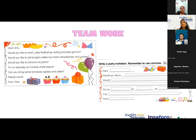Very good. The only observation that we didn't actually fix was this one, desserts. Okay, that's the only one. The other parts are correct. Very good. Okay, somebody else that finished your invitation? ¿Alguien más que la finalizó? No? Yes, go, Noemi.